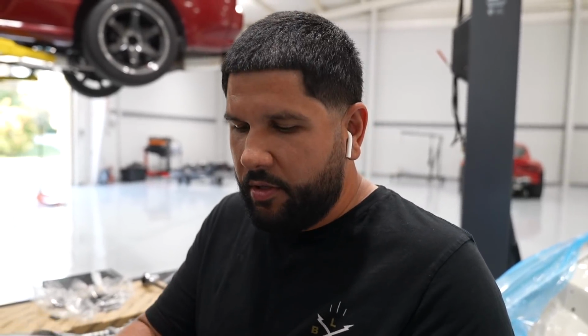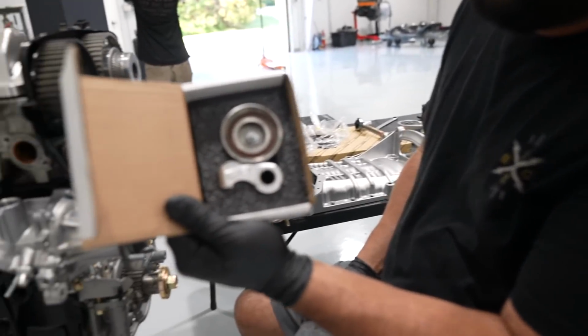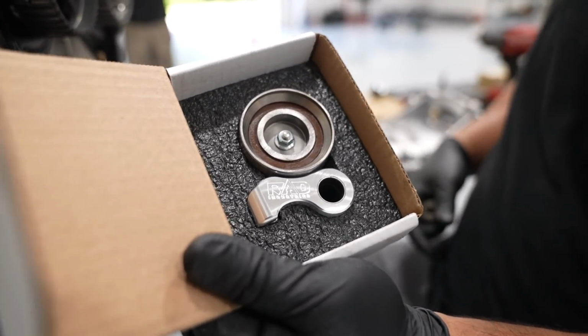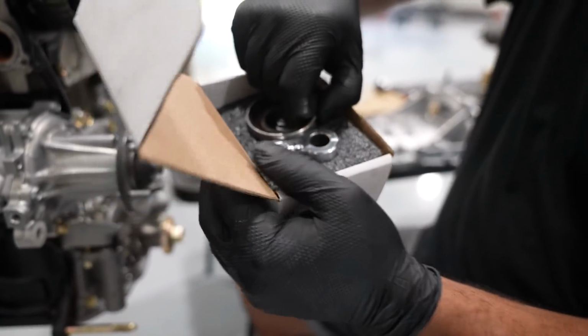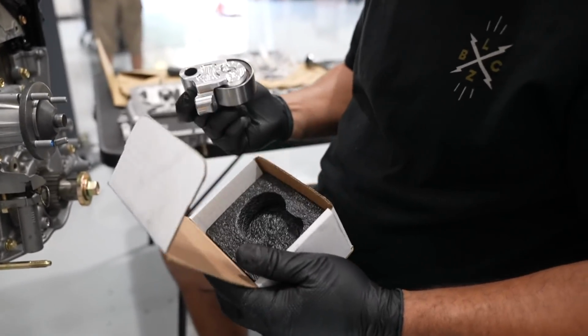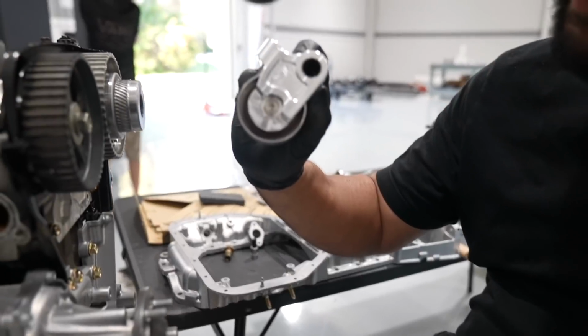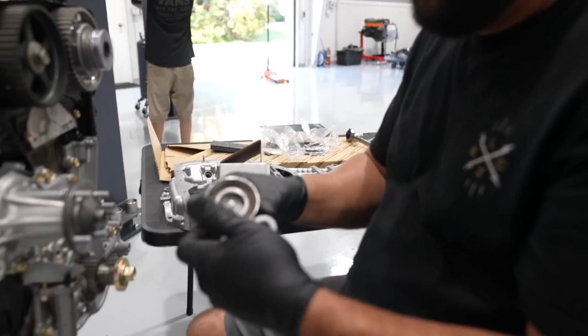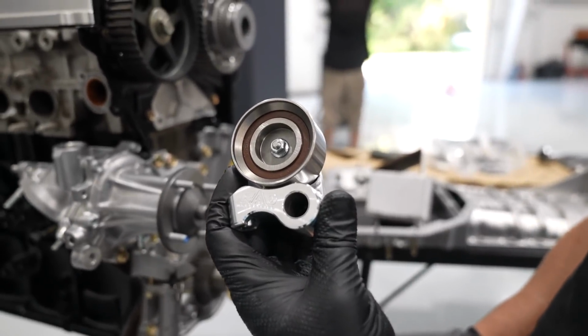Dan was here. He left us a small present. Well, multiple presents, but that's his billet timing belt tensioner for the 2JZ. Sick. Oh yeah. It's nice and fancy. We're probably gonna put it to good use and just put it in the build.